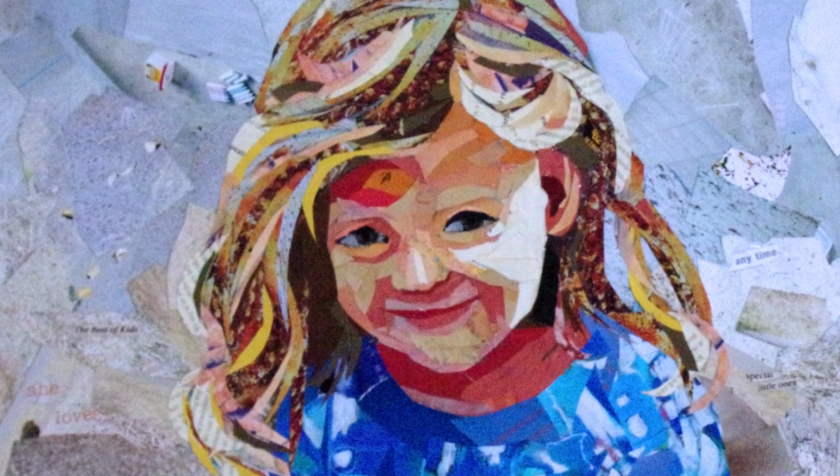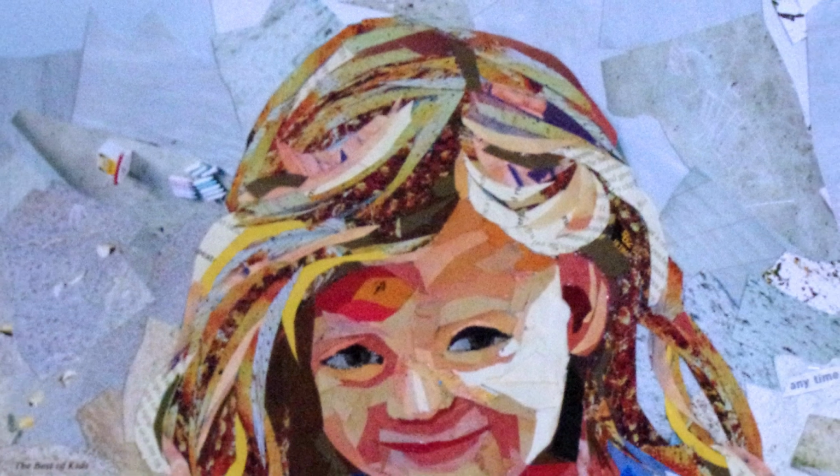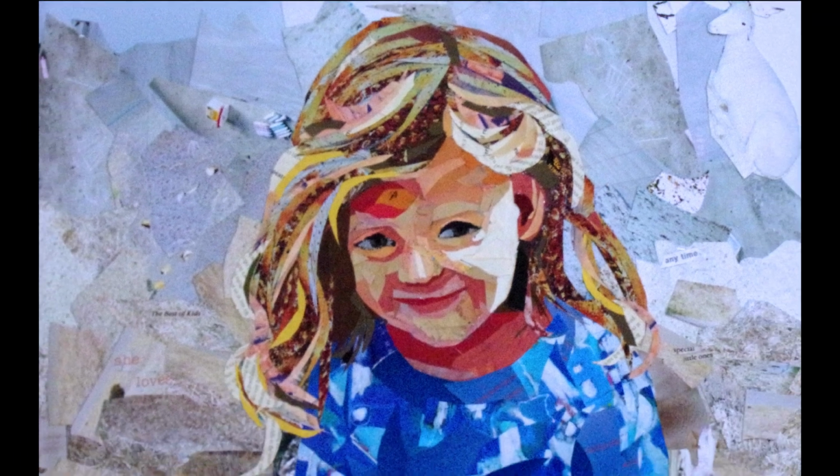Her eyebrows are missing, but only because she was so light colored that you don't really see them anyway. And there's certainly quite the patchwork quilt going on in her hair, but when you stand back, it all looks like it belongs.